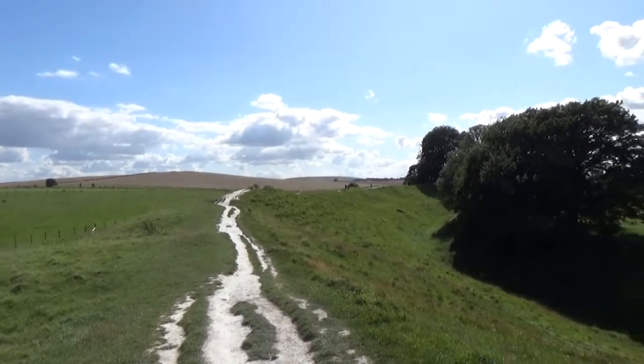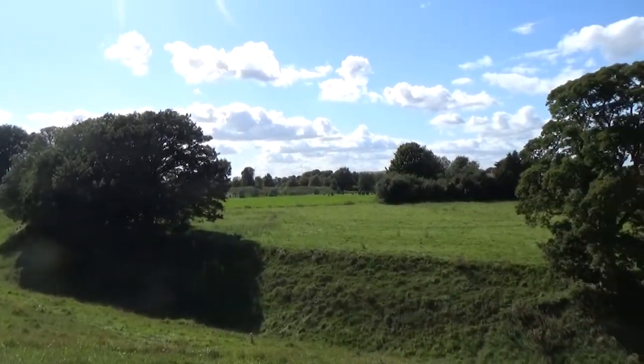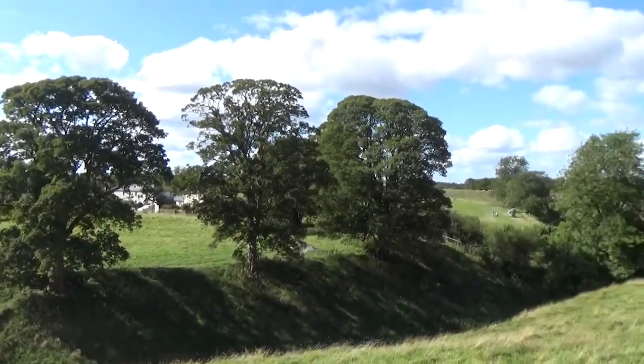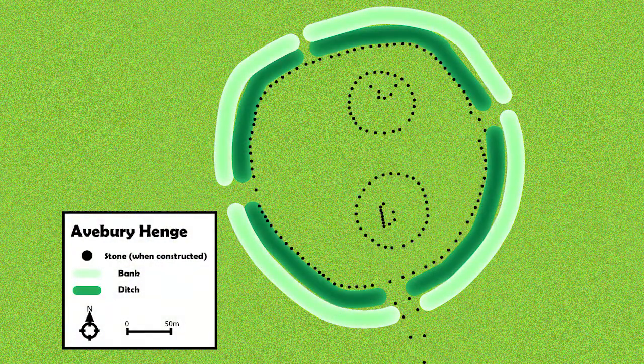Now, the Avebury monument is split into a couple of different categories. First off, there is the henge. Now, just to clarify, the henge isn't the stones. The henge is actually the wall and ditch surrounding the whole site. The henge at Avebury was the first part constructed in the site, and is thought to have been constructed somewhere around about 3000 BC. The henge is not quite circular and is about 347 metres in diameter and roughly 1,000 metres in circumference.